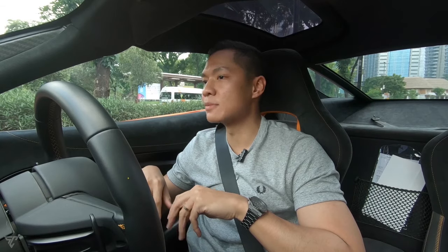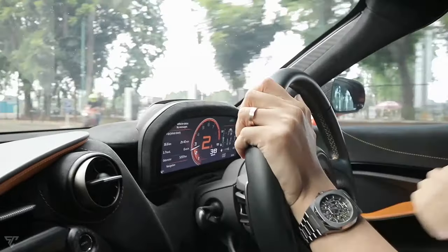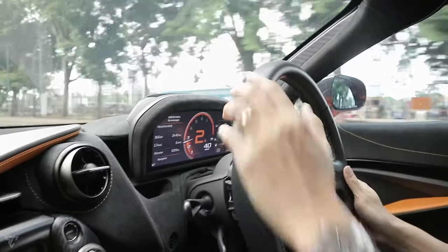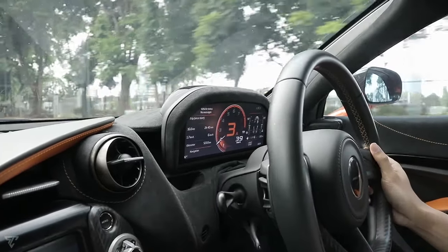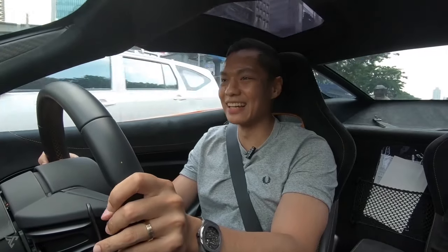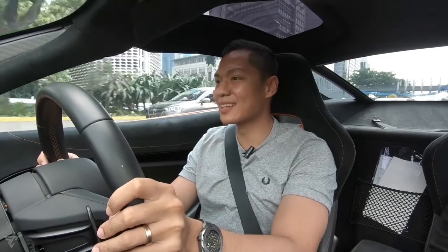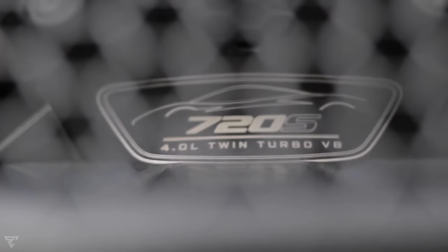Dan 720S aja masih belum ada yang special versionnya. So once McLaren comes out with it, yang biasanya dipanggilnya LT atau long tail version, itu bakal epic banget sih. Tapi so far in driving this sih, it's pretty comfortable. If I may say, it's almost like driving an Audi. Your shifts are cepat, in slow speeds you guys. It's really friendly.